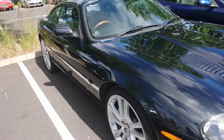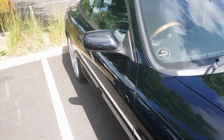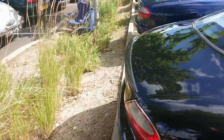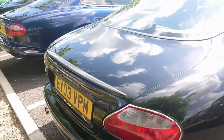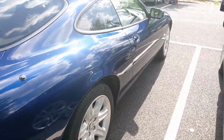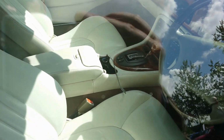2003 Jaguar XKR. Let's get that right, viewers, unlike so many other things today. Supercharged. This is one of the facelifted cars, so we have even more power than standard in this one from 2000. Very, very nice. Ooh, a very nice cream leather interior as well.